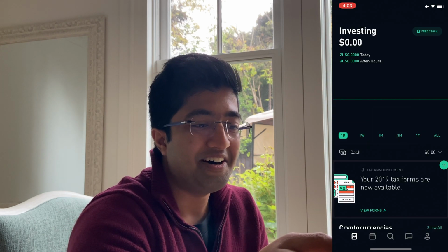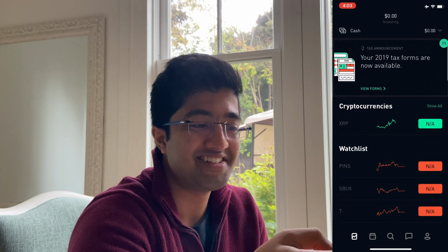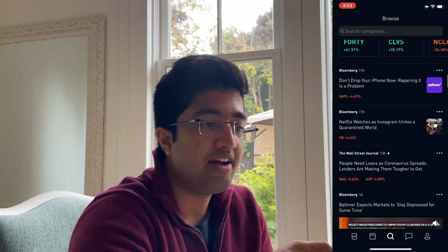Robinhood, by far one of the most useful finance apps that I've downloaded. Obviously right now I'm investing nothing because the stock market is pretty volatile, and I decided to not go into it at the moment. And yeah, these are the stocks that I'm following. Robinhood is a pretty cool app to also consume any finance related news. So that's where I usually go if I want to read anything about Wall Street. Yeah, that's pretty much it as far as finance goes.